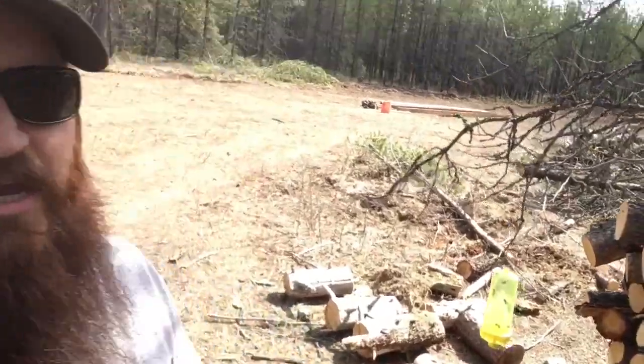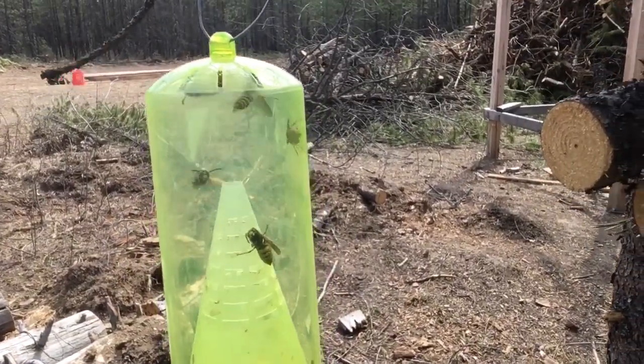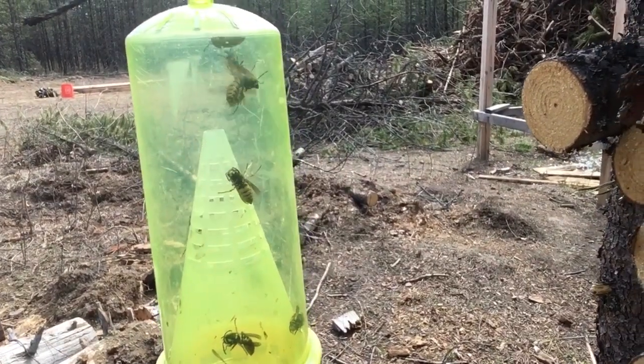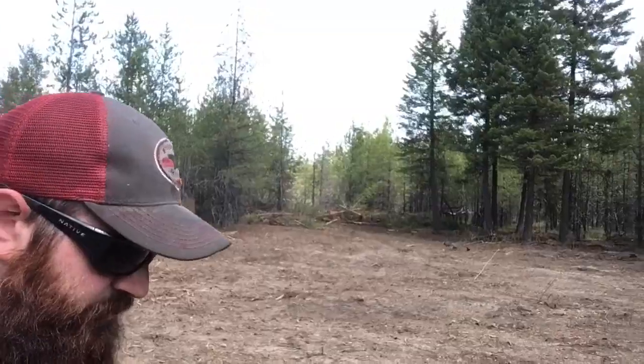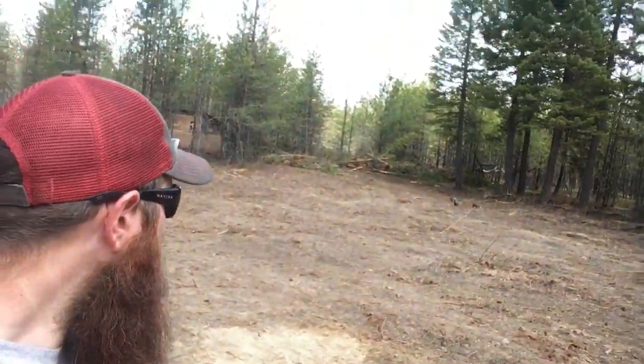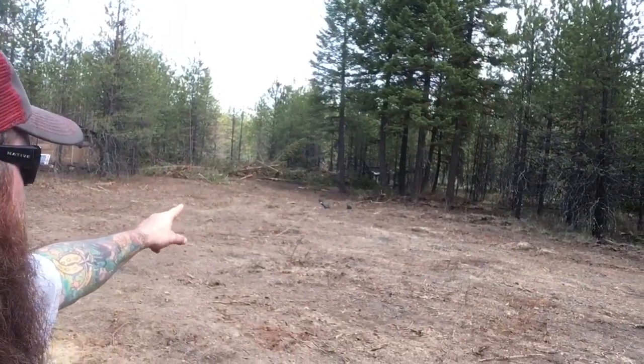I've got this trap behind me. This thing was empty yesterday, so we've caught all of these today. These guys are out in force. Got the birds out here. You can see him looking. It's like he just noticed me. The bird's a jerk.